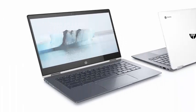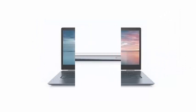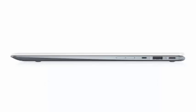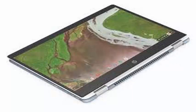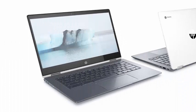It is combined with 8GB of RAM and 64GB of SSD, so this device should not have problems with light workloads. Despite how thin the chassis is, you still get a variety of ports. There are two Type-C USB ports, a standard size A USB port and a MicroSD slot.